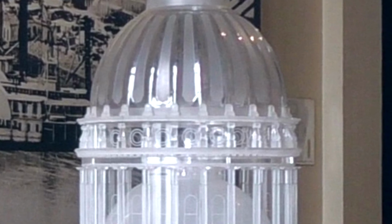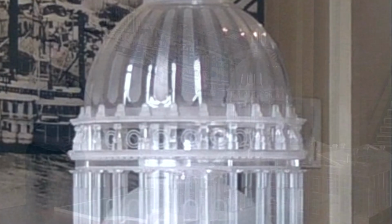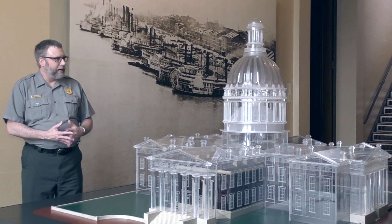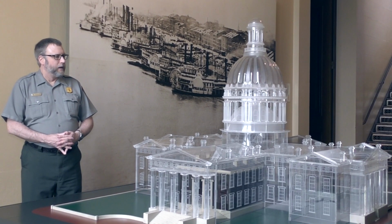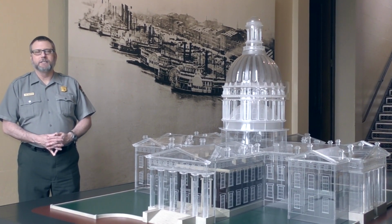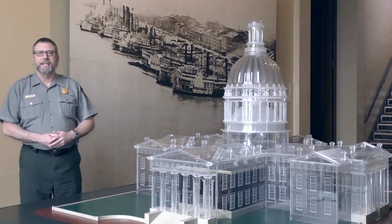The dome of the Old Courthouse is a different type of architecture called Italian Renaissance. But the building as you see it today was finished around 1862. But it went through several different transitions and enlargements over the years, and we're going to go learn about those next. The ranger stands next to a black and white drawing of the original courthouse.